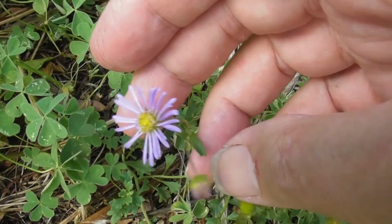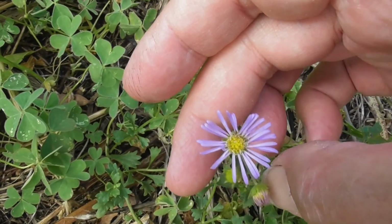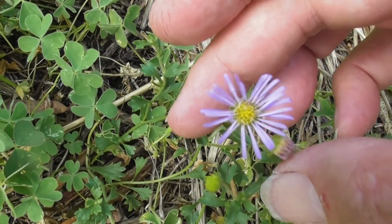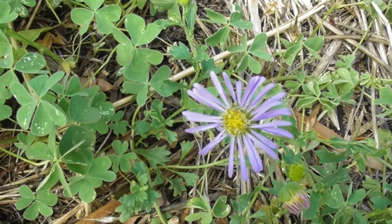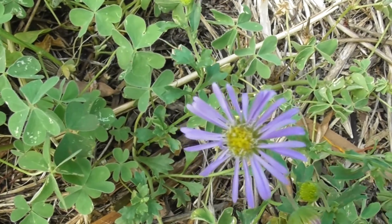Look, here's a little native wild daisy. I'm not telling you that it's an edible one, I wouldn't know, but it's very pretty, isn't it? Look, a little wild native daisy. Not exactly blue. Is it blue? It's more mauvey than blue.